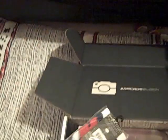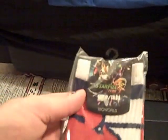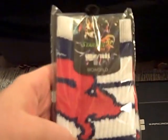We'll keep going with, I think, some socks, which are always useful. These are the thick type of sports socks, or as I call them, crew socks, made by BioWorld, and these are Star Fox Zero. It's quite difficult to see exactly what they look like, but they're mainly blue, with the Star Fox type design at the top. So they look useful enough. No heel, as is typical with these type of sports socks, but they'll be useful.